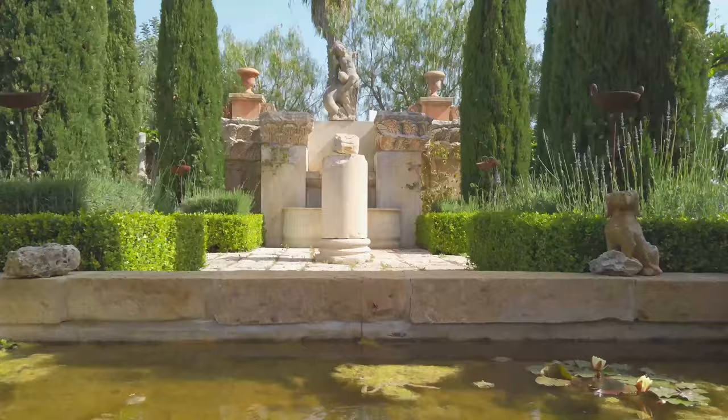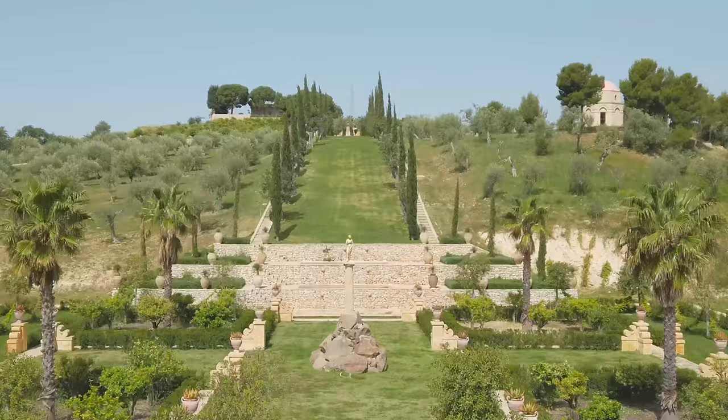Villa Elena is an unforgettable destination where you can experience the luxury and opulence of Sicily's past.